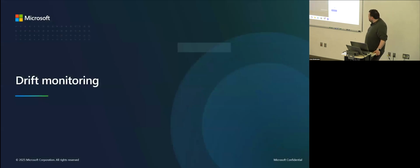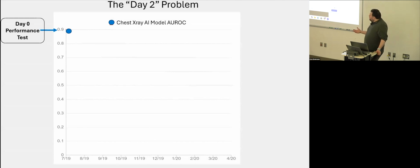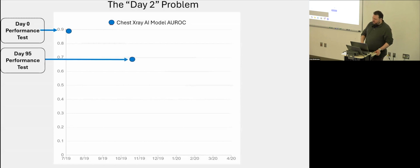So the next is drift monitoring. So this is a longer, a bigger use case, more involved. But I'm going to set it up a little bit. So say you've deployed a model, right? And on day 0, you run some sort of test, and that test tells you maybe the AUROC of that X-ray model. And so after that point, this model's in production, it's running on live data, but how do you actually see what the performance is?